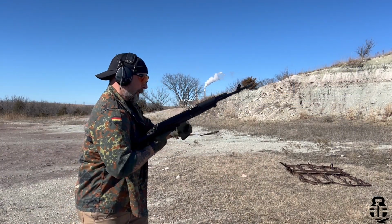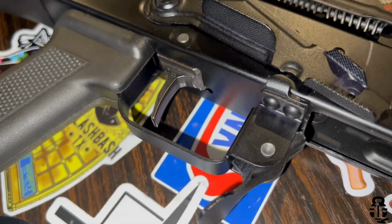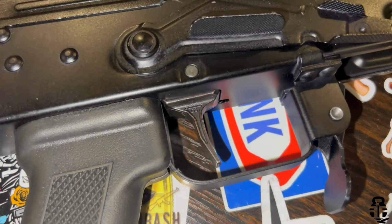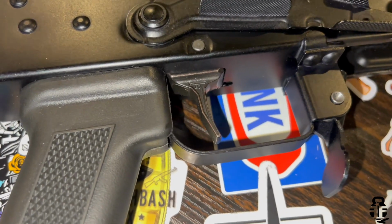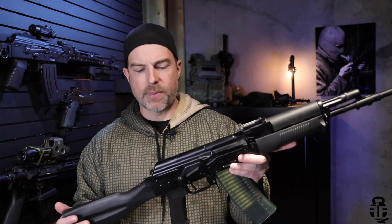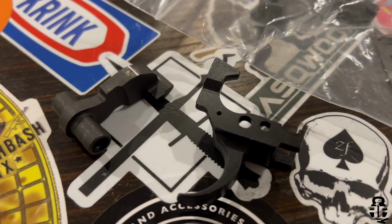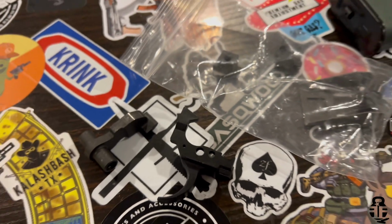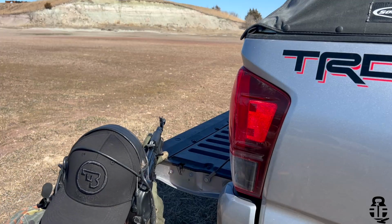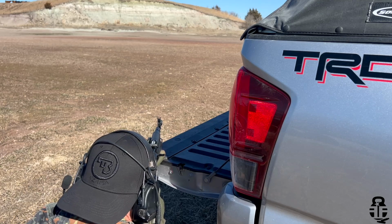So there is that. Last thing I will mention is that this does have a bit of an upgraded trigger that came from Arms of America. It's interesting, it's kind of a flatter shoe than a standard AKM trigger, but I didn't find it to be any better or worse than what I would expect from any AK that I put in my hand. Now, if you don't like this trigger, you can swap it back out to the original. Arms of America did provide, at least to me, the original hammer and trigger shoe, so you can switch all of that type of stuff out if you choose to.